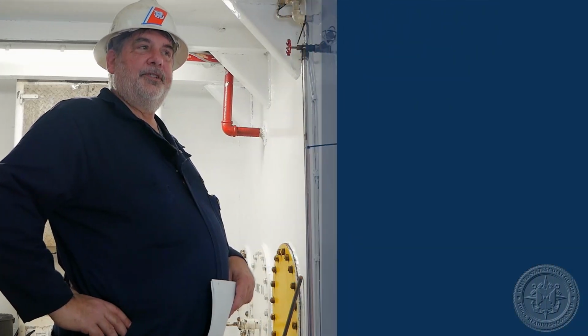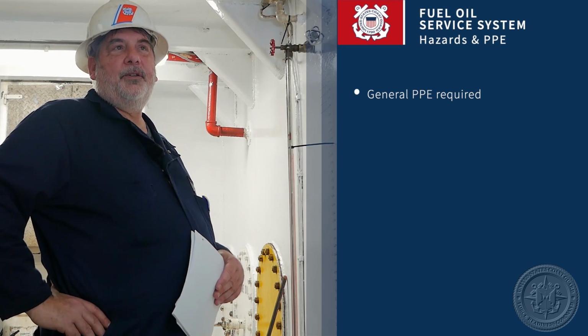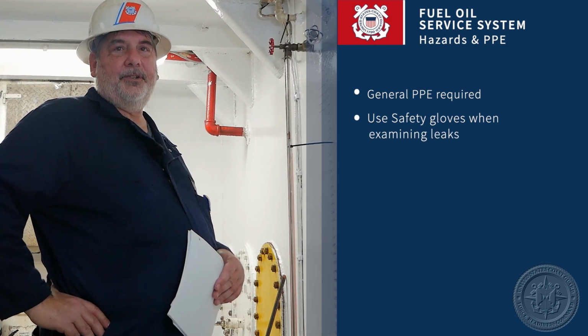Okay, the safety hazards for inspecting the fuel service system are your basic PPE that anybody would use. And since we will also be checking for leaks, you might also want to wear safety gloves as well so you don't get your skin exposed to it.